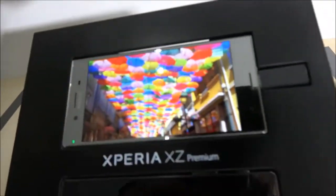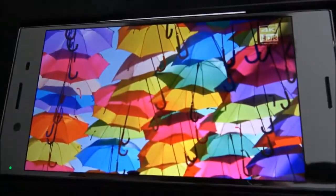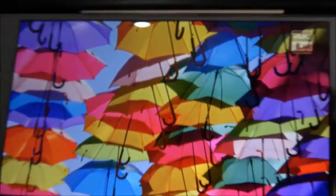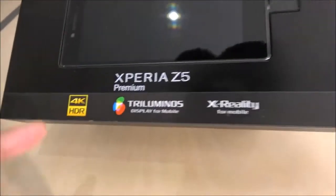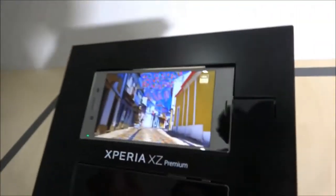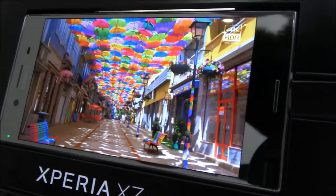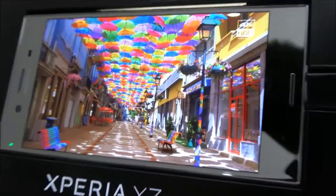And here also we have the first 4K HDR display in the world. So we have the Luminous display for mobile and also X Reality for mobile. So this is a 4K HDR display on a smartphone. How big is it? It's 5.5 inches and it's the first in the world to have 4K HDR. So that means extra brightness, more colors, more contrast, and saturation, everything that's improved for this product.